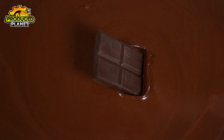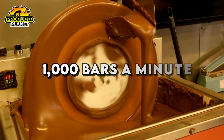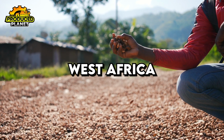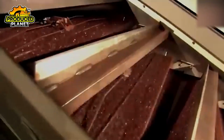Did you know that every Cadbury Dairy Milk bar starts with tropical beans and ends with robotic machines shaping 1,000 bars a minute? From steaming cocoa farms in West Africa to dazzling factory floors where molten chocolate flows like a river of gold. Each bar is made in an unbelievably intricate way.